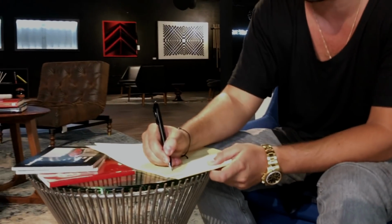So one of the things that we're here to do today is take a pad of paper and a pen and simply go through the evolution of arguably the greatest car of all time, the Lamborghini Countach. So let's start with 1974.